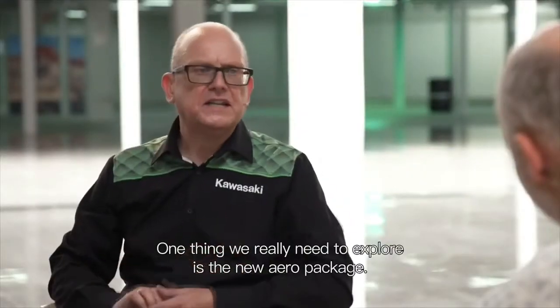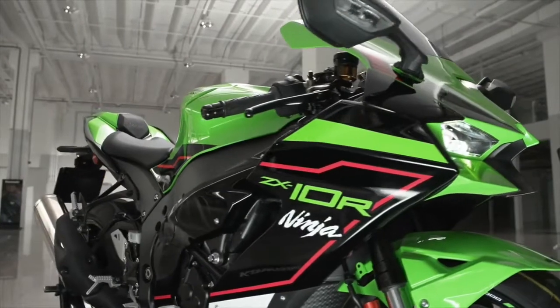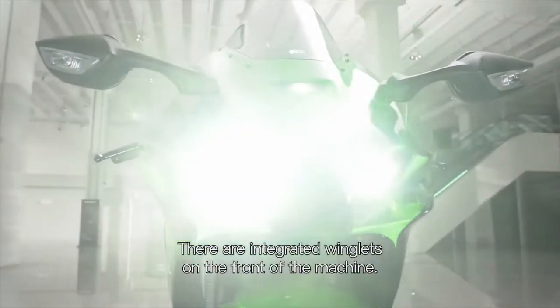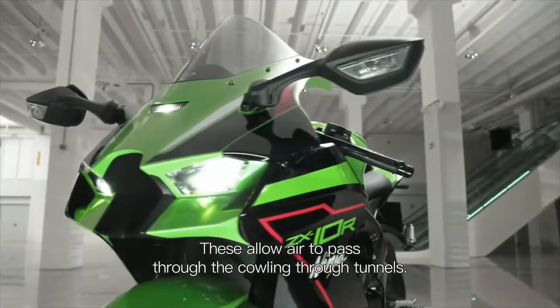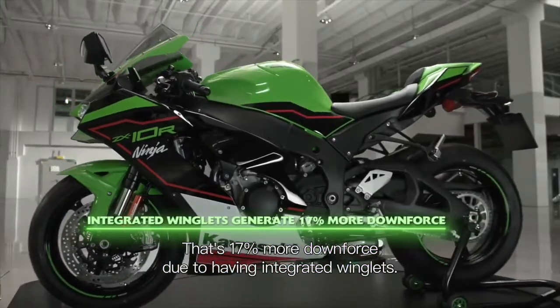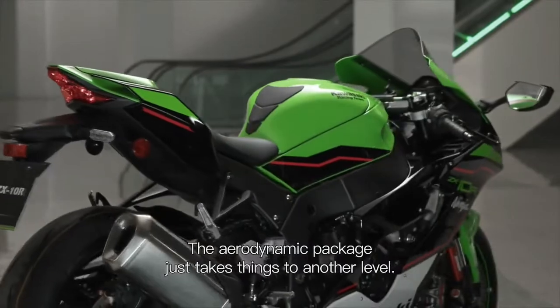One thing we really need to explore is the new aero package. There are integrated winglets on the front of the machine. These allow air to pass through the cowling through tunnels. That's 17% more downforce due to having integrated winglets. The aerodynamic package just takes things to another level.